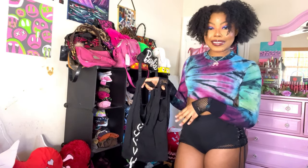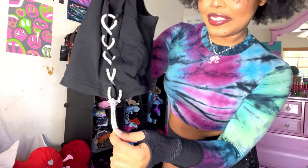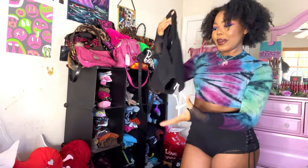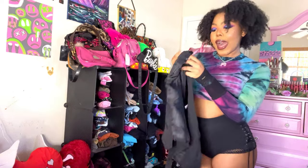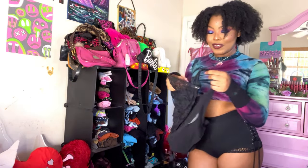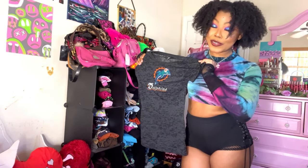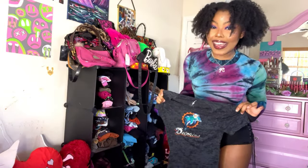So the main reason I even picked this one up is because I have heels with this same sparkly strap. I'm like, that's so cute. I could have a matching top and heel moment, but I have yet to wear this. We're gonna put her in the maybe. I don't know if I can actually see myself wearing this, maybe. This vest we're going to be keeping. I'm from Miami, so of course we have to represent at all times.